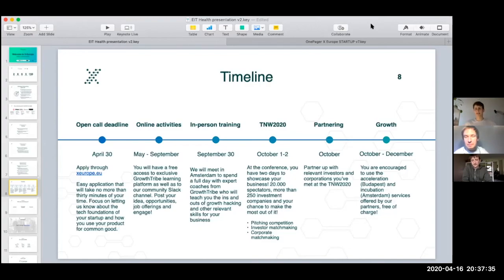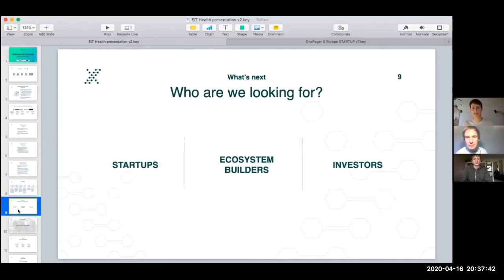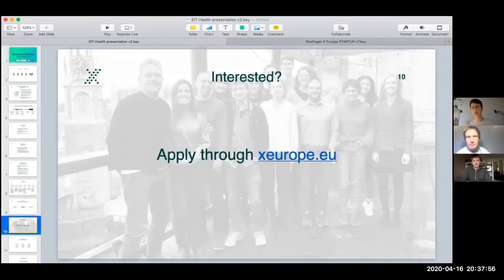Yeah, I think it's really good to wrap up with the fact that we are not looking only for startups, but also for ecosystem builders and investors to participate in the program, because they can also benefit from participation. So if you know someone in your network, please recommend us. And if you're interested, you can apply directly through our website, xeurope.eu, and we'll be looking forward to receiving your application.